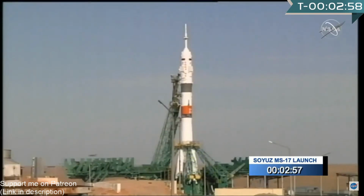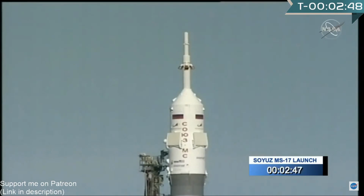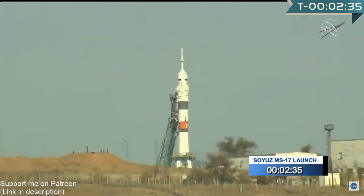Three minutes and counting now till today's liftoff at 12:45 a.m. Central Time. Ground filling of oxidizer and nitrogen to the vehicle is terminated. Booster fuel tanks are now being pressurized for flight, optimizing the flow of fuel and helping to add structural support to the rocket.